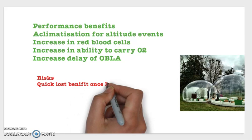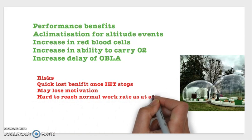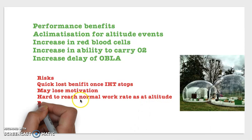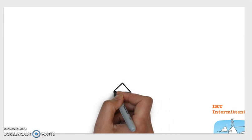But risks, you lose the benefits very quickly. You may lose motivation, and as we mentioned, it's hard to reach normal work rates at altitude, but these tents here get round that. There's also decreased immune function as well.